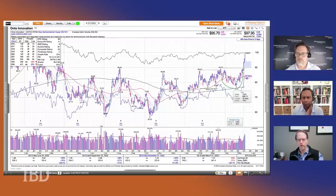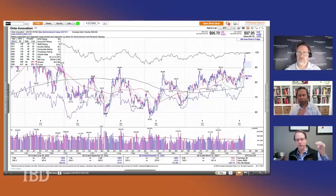Whether Onto is a long 1 or a long 2, which would be just recently broken out of a base, but you're up more than 10%. It looks like it's right on the border there. So I wouldn't characterize this as being extended necessarily, but I would say, remember that patterns that look just like this all year long have failed more often than not.